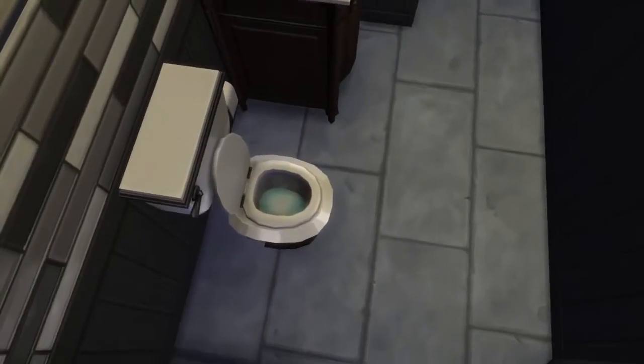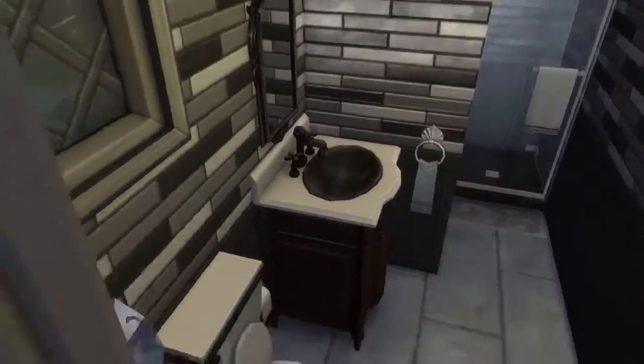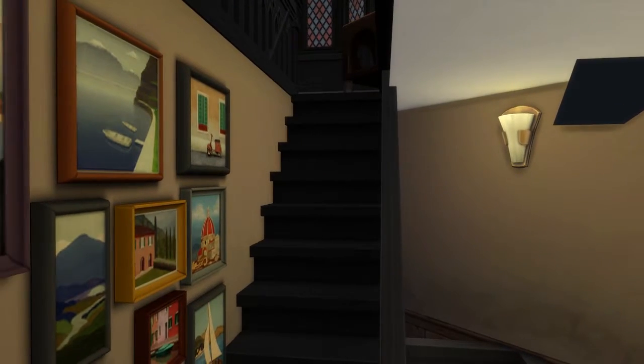And this is his little bathroom. There's a shower over there, there's a toilet and a sink. And then if we come out into the hall, here we go. Oh, not into the bathroom, sorry. Bit of a wonky camera working.